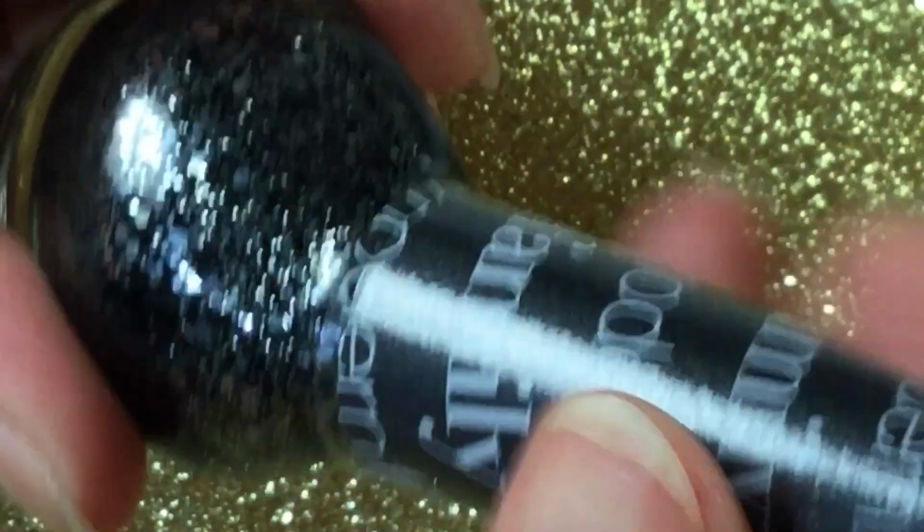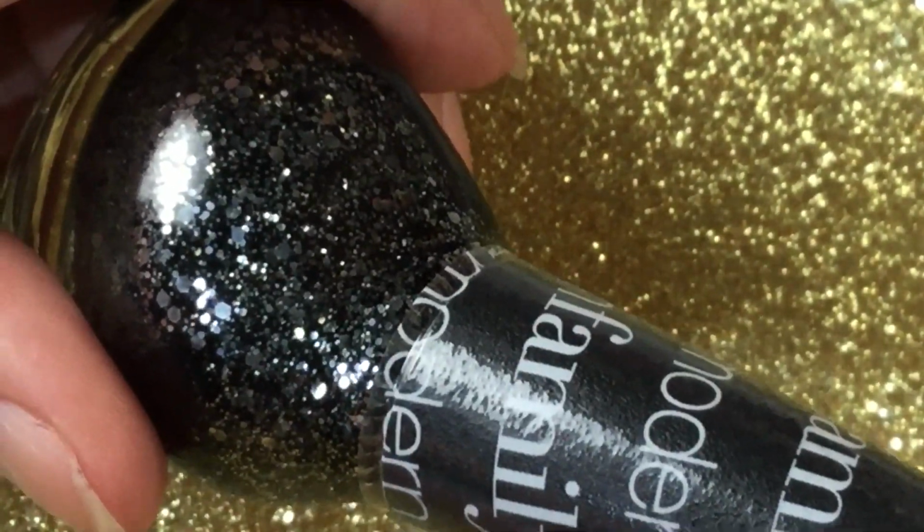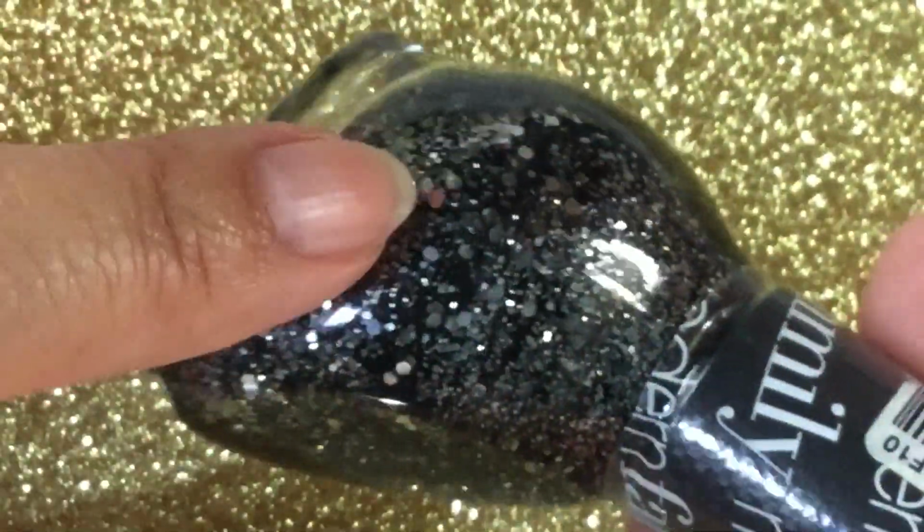I have a gold like this, Bat My Eyes from China Glaze. I actually bought some backups of that because it's one of my favorites. But this is so good. So this will be sticking around.